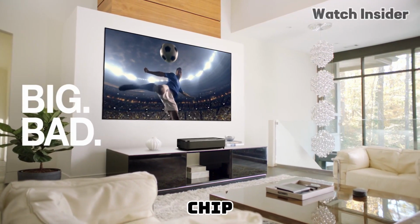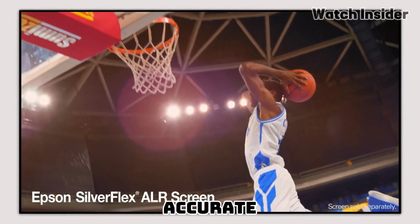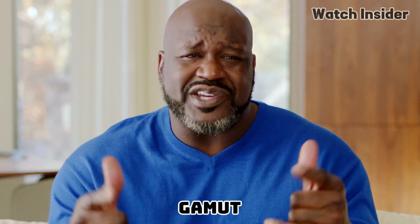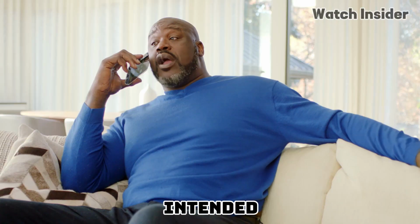Equipped with 3-chip 3LCD technology, this projector delivers vibrant and accurate colors that stay true to the original source. Each chip works together to produce a wide color gamut and impressive color accuracy, ensuring that what you see on the screen is exactly what the content creators intended.